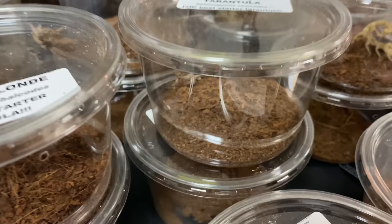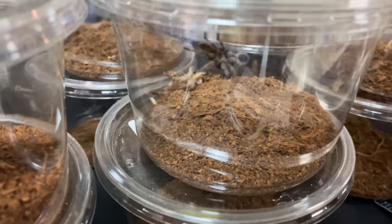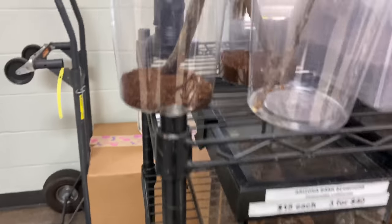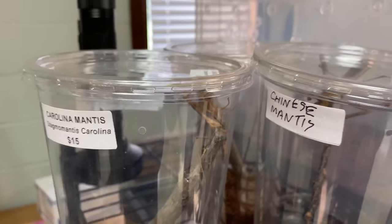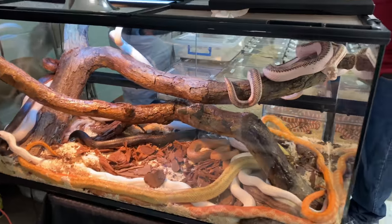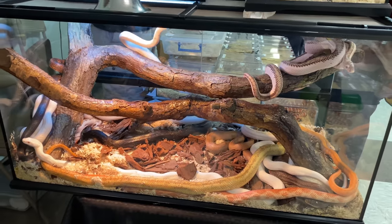It's a little hard to see in there with the light reflecting. Little Texas rat snake there. We got some mantises. It's pretty cool looking. Check that out. Walked past this earlier, I thought that was pretty neat.